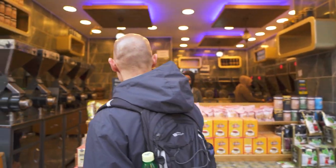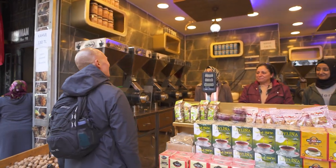We were eating at Naret restaurant the other night and the usta there, Iksan, told us to come to a shop of his friend's that sells coffee and nuts. So we're here to check it out and see what they have to offer. Merhaba. Merhaba.